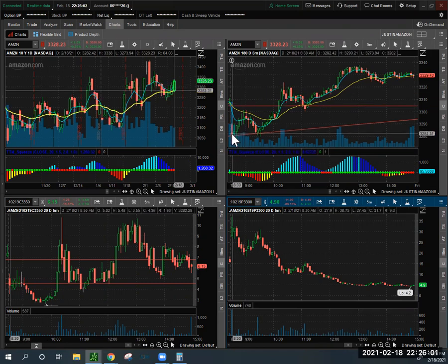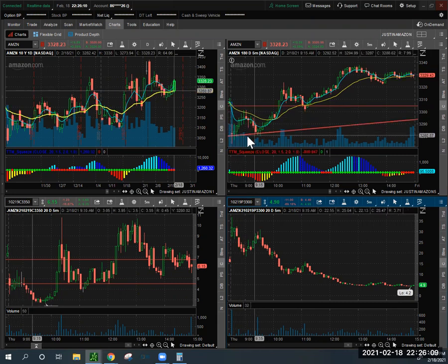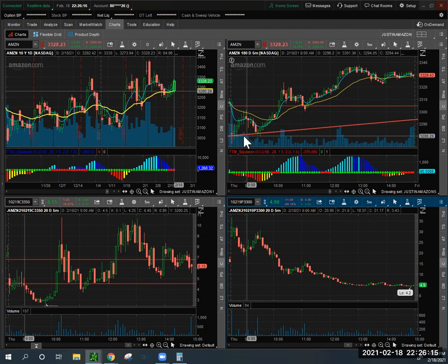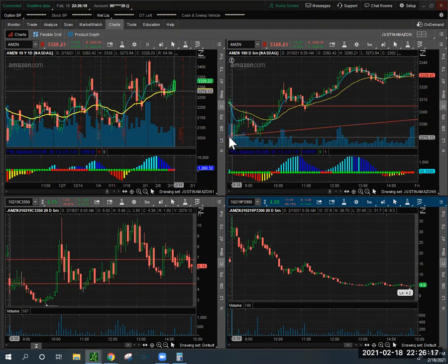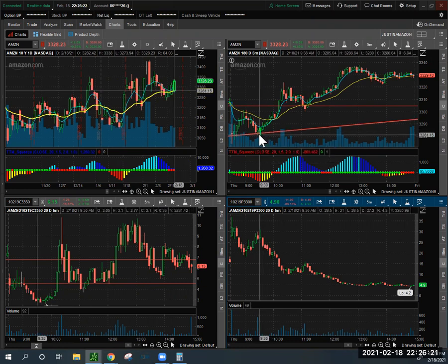Taking a look at the 5 minute here. Right out the gate, we had a really nice high wave candle, ran up with 5 bullish candles into the 21, came back down, bounced off this line. So I drew this line in 2 days ago and extended it to the right. It held really well. I showed the price levels I used for this line in yesterday's video.